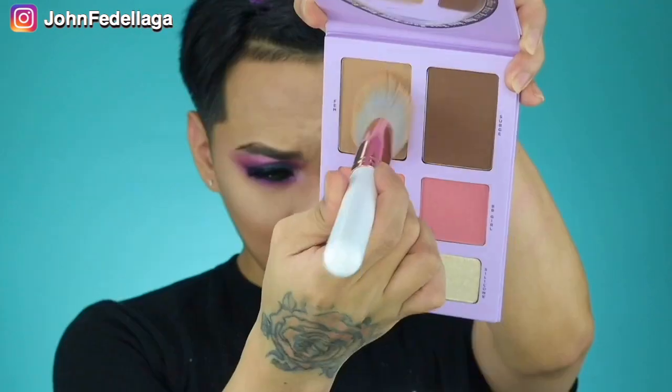Since Maleficent has very strong cheekbones in her movie, I'm gonna use this Femme. Ito muna ang ating parang layout. Ooh, I like it. I like how it's very subtle. Buildable shine, fairness. Ganda niya. Then, we're gonna go with this sugar.